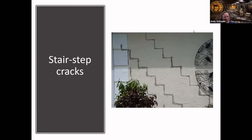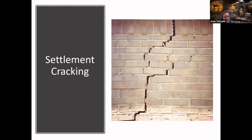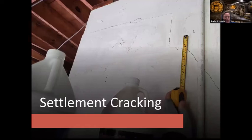We were talking about walls and what we look at on walls. Stair-step cracking, like we're talking about, is normally not a structural issue. It changes when you get into something like this, which is more indicative of settlement cracking. We can see these cracks are much larger. Oftentimes with settlement cracking, we'll see the crack going not along the joint of the block, but actually through the face of the block.